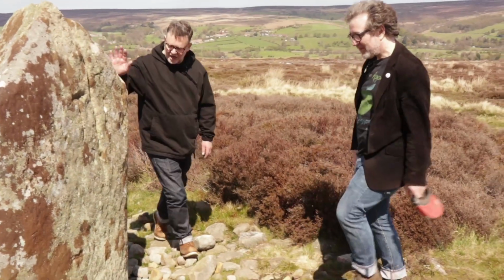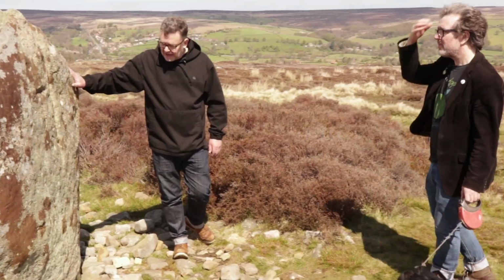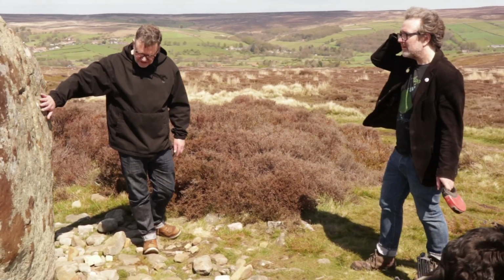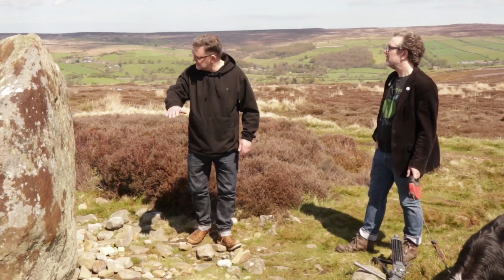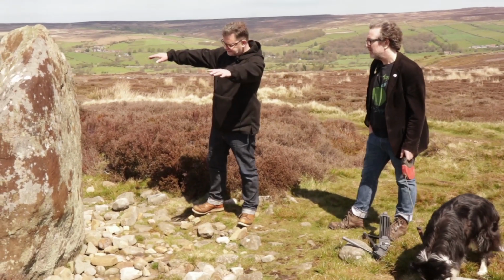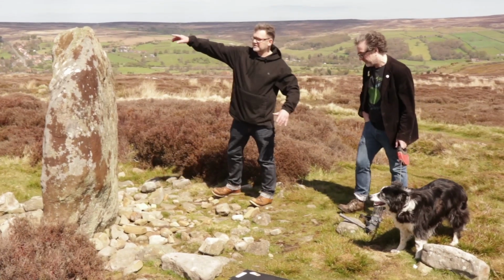This is a prehistoric standing stone and it's an absolute beauty. It's quite unique to this part of the moors because it's built into a circular structure made of cobbles and rubble that has quite a circumference.